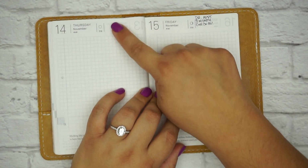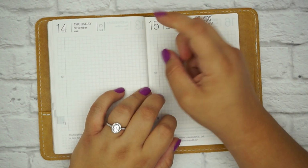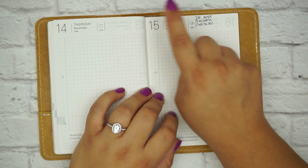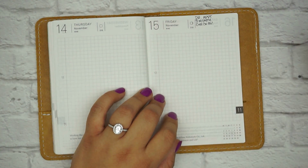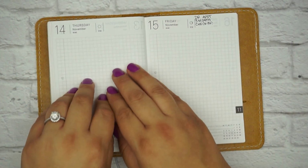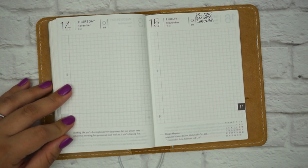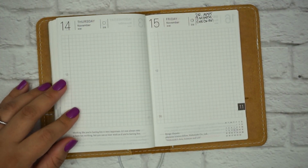This is where I put, at the top, my weekly weigh-ins. I do my official weigh-ins on Mondays, so I put in my weigh-in at the top as well. So this top part is just kind of things that are maybe pre-scheduled. It's not part of my everyday kind of thing. So what I do is I have this cup of pens in my little planner cart. I just grab whatever pen suits me that day.